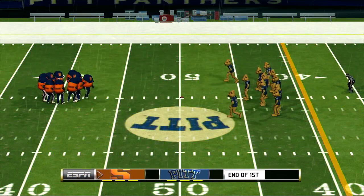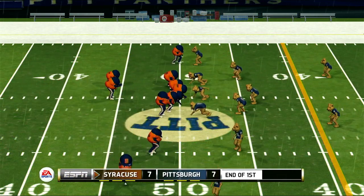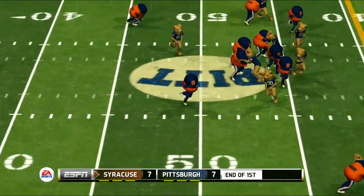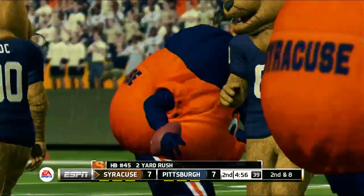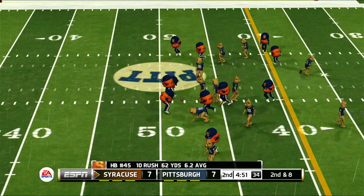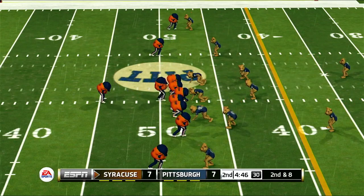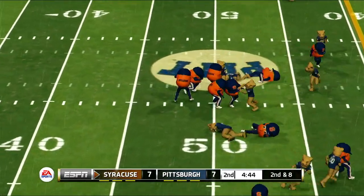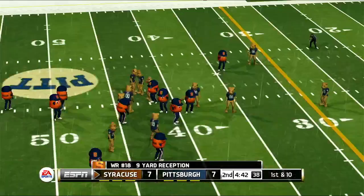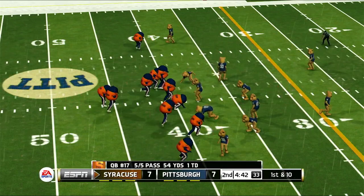And we welcome you back to the action here, just about set to start the second quarter. Hands it to the back. He gains a couple of yards on the carry. That makes it second and 8. And he's taken down around the 39-yard line. Gain of 9 yards. That makes it first and 10.